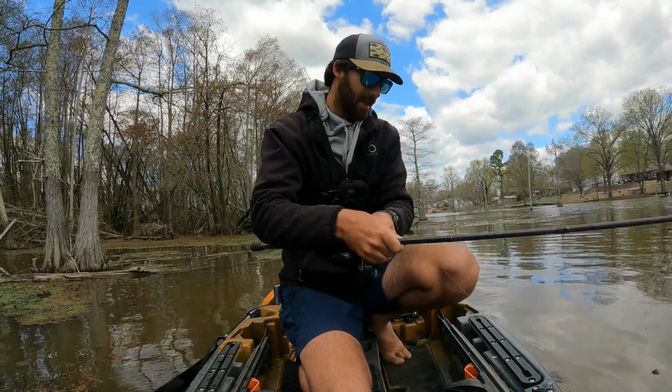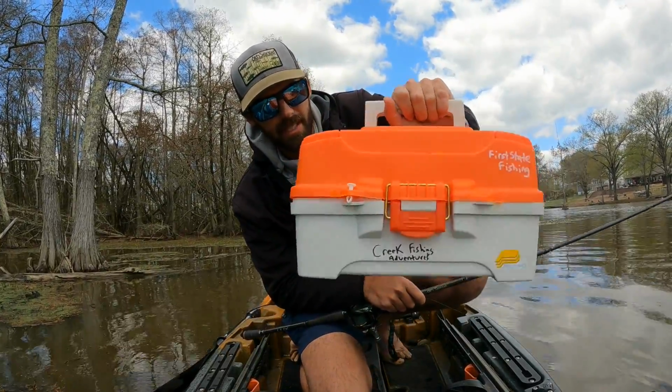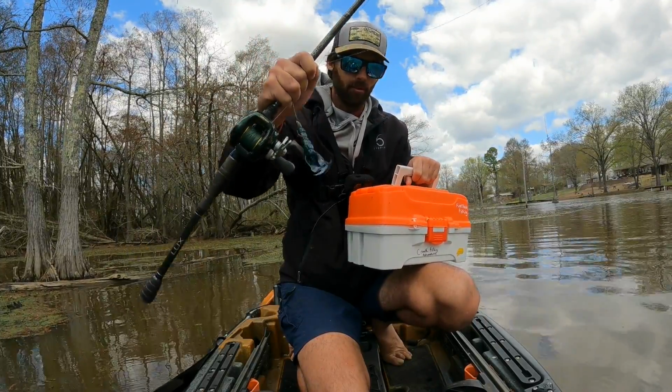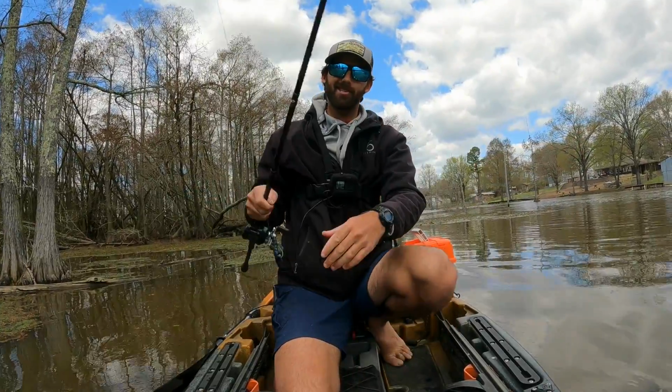All right, guys, I am back with y'all out here on the lake. I'm in my kayak, and we are going to continue on with this traveling tackle box fishing challenge. I've got the rage craw rigged up here, got the black and blue one, and my plan of attack today is just kind of go around all these trees like you see me do.